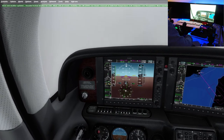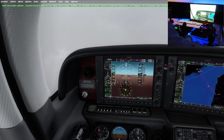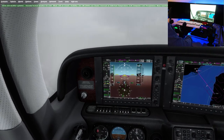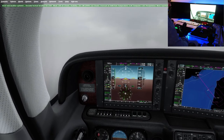There we go. Weather decoded for LFAT. Winds 140 at 6 knots. Visibility 10 miles. Clouds overcast at 2,600 feet. So that's fine. And it's not raining currently. So that is all working in our favor.